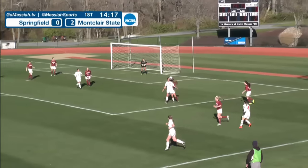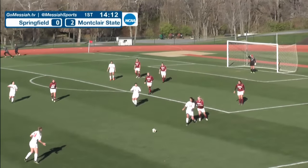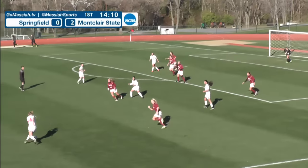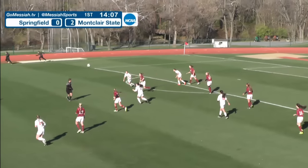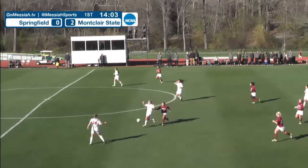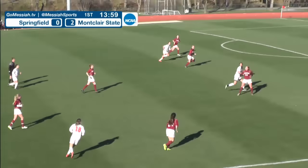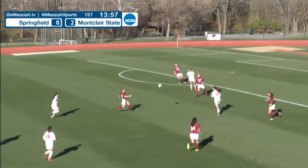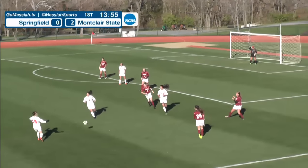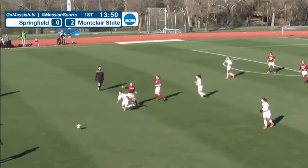Montclair with the throw in near side. It's Landeka at the 18. Good control. Works it back to Beatty. Beatty swings it far side. Good step there by Springfield, takes it away. Now working back near side, Beatty sends it up, looking for Landeka. Springfield well defended. Can't quite get a clear off though. Springfield looking to get it away.